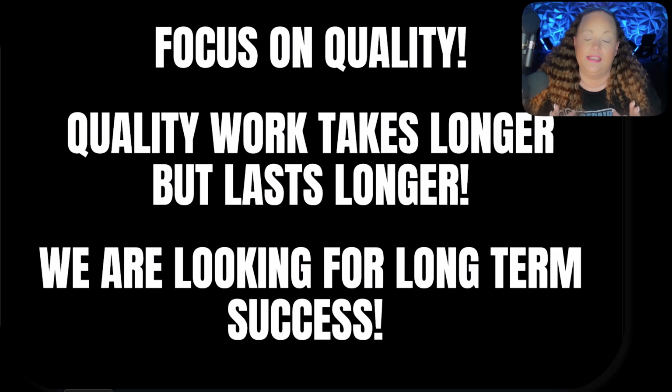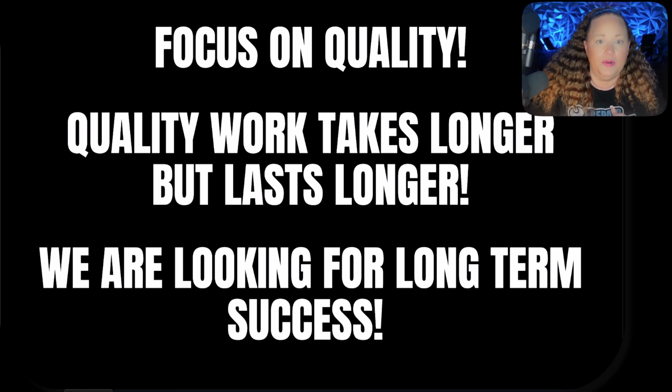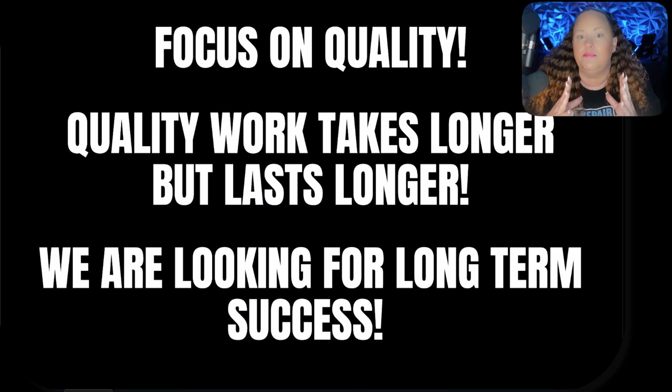Quality takes longer. We all know that. But guess what? Quality is also going to withstand the storm. So if a storm comes in and tries to blow everything over, guess what? Your quality build and foundation that you set is concrete, and nothing can ruin that unless, of course, you make a late payment, right? But I'm telling you, quality is way better than doing it all of these other ways that you might hear people talking about.